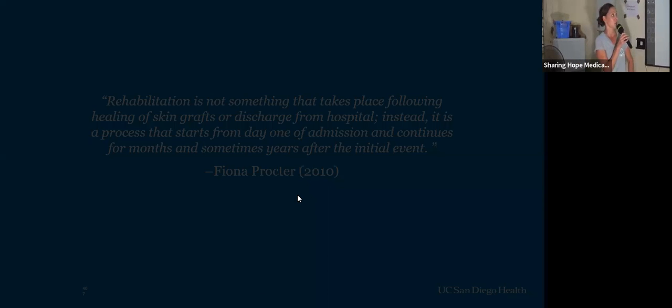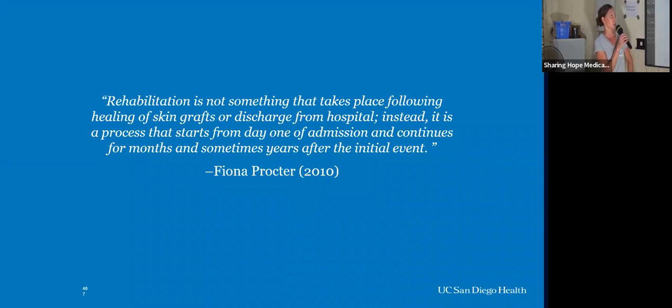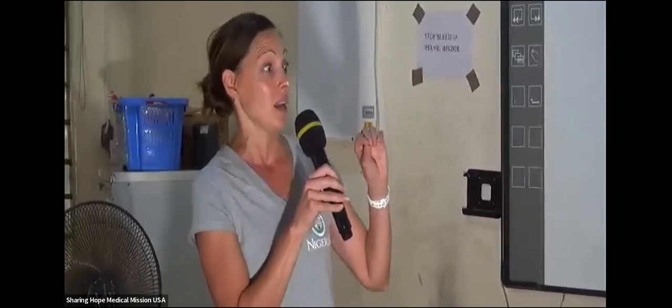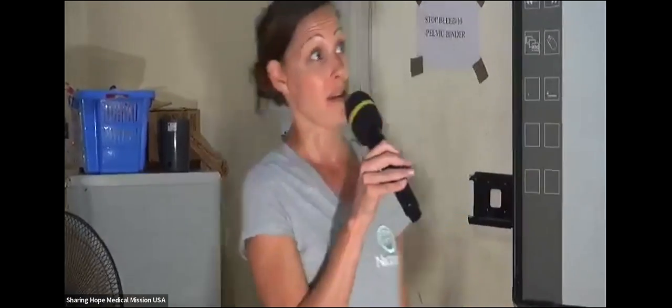Let's start with this because it really talks about how rehabilitation is something that you do in the hospital, but it actually continues for months or years after they leave the hospital. The idea behind this is that it's not just the therapist that does rehab, it's not just the patient, it's the actual team, because what we need to do is instill in the patient and their family that this stuff needs to happen, not just when they're in the hospital, but ongoing, sometimes for the rest of their lives. So it's really an education thing.